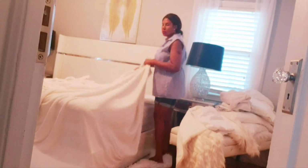I know right now everybody is focusing on outdoor, but we cannot forget our bedroom also. So just bear with me. You see how it's gonna turn out.